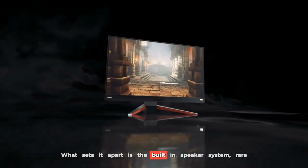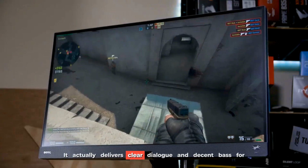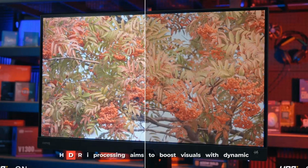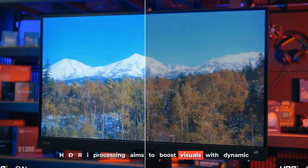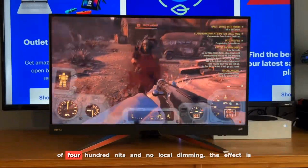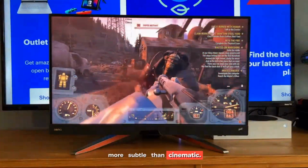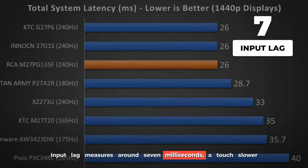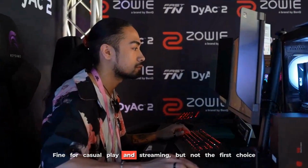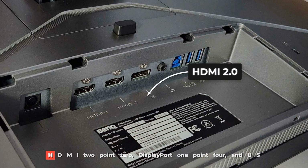What sets it apart is the built-in speaker system, rare among gaming monitors in this class. It actually delivers clear dialogue and decent bass for casual streams or background music. HDRI processing aims to boost visuals with dynamic contrast and color adjustments, but with a peak brightness of 400 nits and no local dimming, the effect is more subtle than cinematic. Input lag measures around 7 milliseconds, a touch slower than the top picks. Fine for casual play and streaming, but not the first choice for competitive first-person shooter fans.